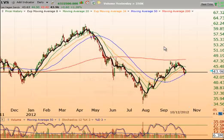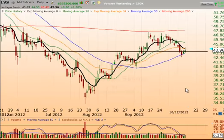LVS, rounded bottom breakout back here, rallied and pulled back, and then pow, lots of money could have been made on this breakout up to the 200-day moving average. It pulled back, kind of danced around a little bit, and then it gave it all back down to the 50 simple. This may be starting to create a bottom right here, and it may want to start swinging back up to the 200-day moving average and possibly above the 200-day moving average.